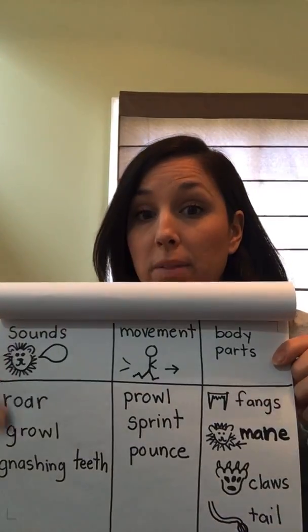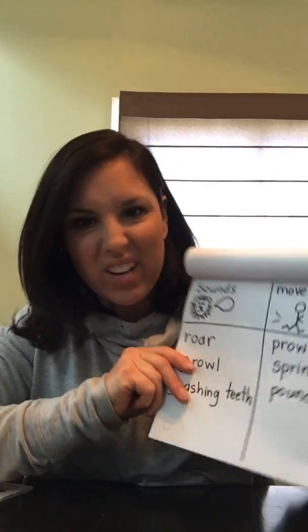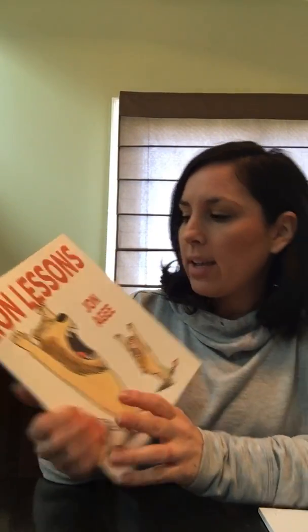So I want you to think about these words, see if you notice any of them while I'm reading, and then at the end I'll give you an activity that you can use these words to do. So here we go. Lion Lessons by Agee.